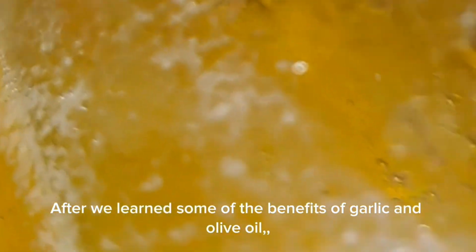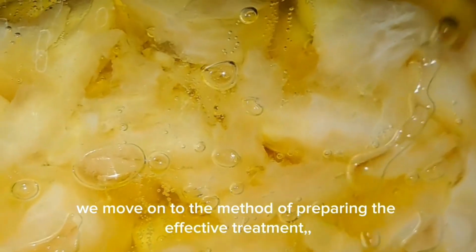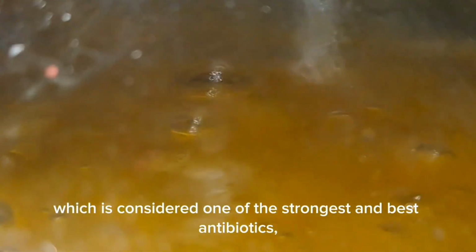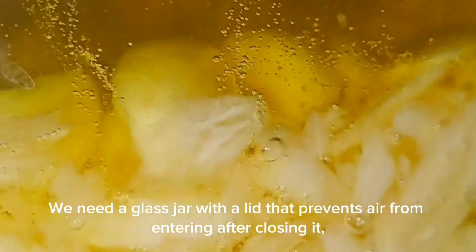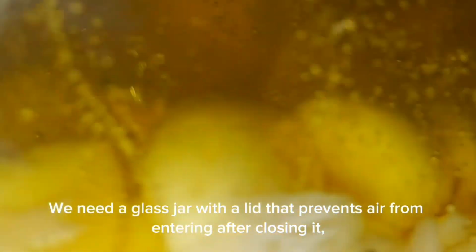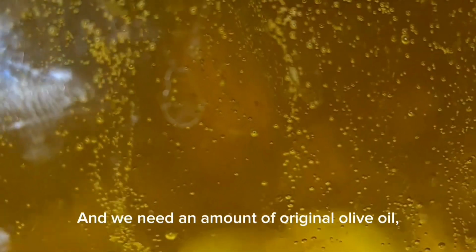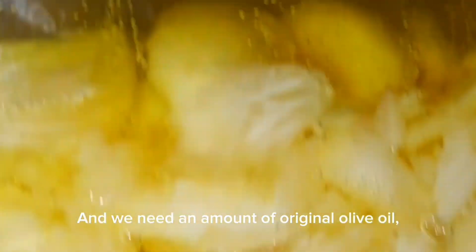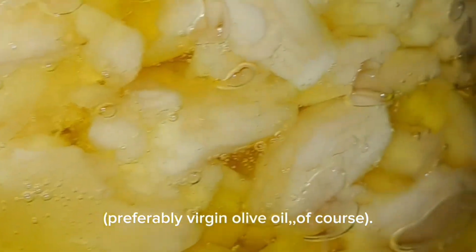After we learn some of the benefits of garlic and olive oil, we move on to the method of preparing the effective treatment, which is considered one of the strongest and best antibiotics, which is garlic fermented with olive oil. We need a glass jar with a lid that prevents air from entering after closing it. We need an amount of garlic equal to half the jar, and an amount of original olive oil equal to 3/4 of the jar, preferably virgin olive oil, of course. Preparation method.